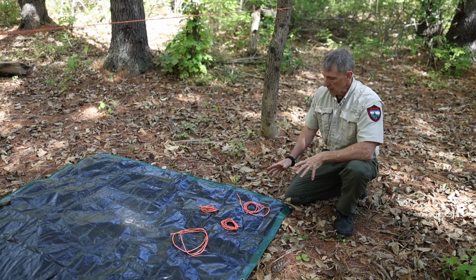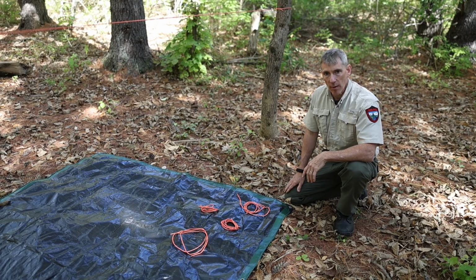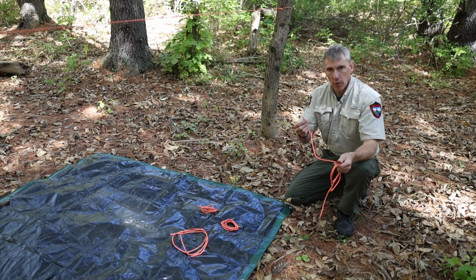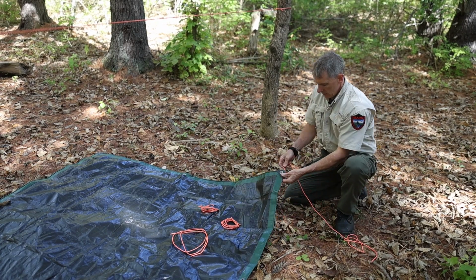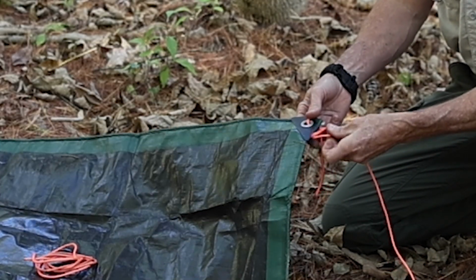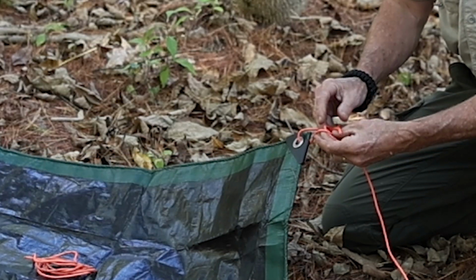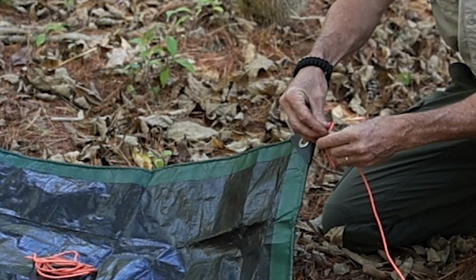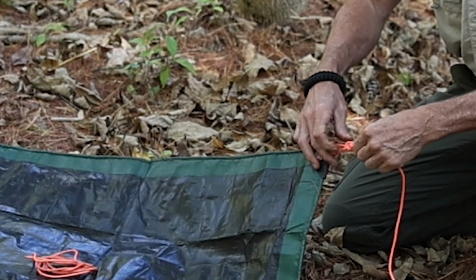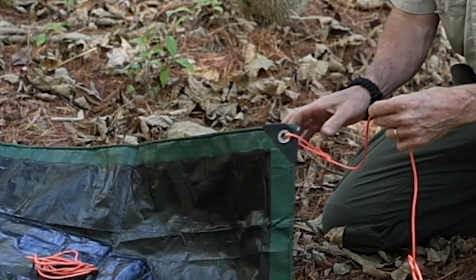Okay, so typically I would have my four corner lines all attached to my tarp, but I've got them laid out here. Now on our corners, we're going to go ahead and use a bowline as well. Going to go through the grommet, make your loop, come up through, around, and back down. And I've got a bowline that I can untie when I need to.